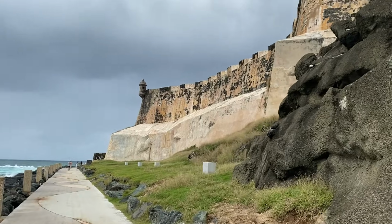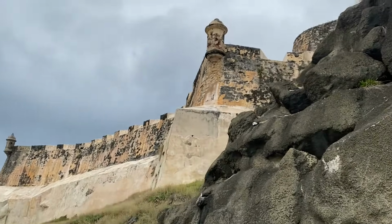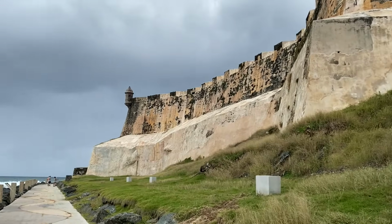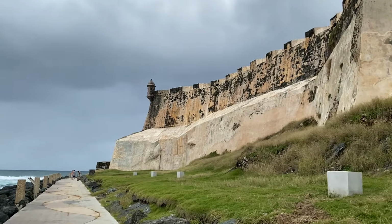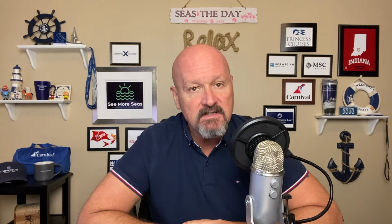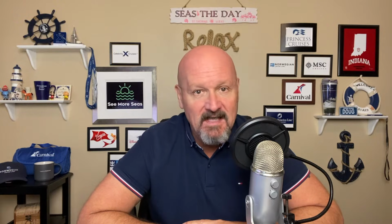San Juan has the opportunity to walk and tour Old San Juan, including visiting the U.S. National Park Service fortresses of El Morro, as well as San Cristobal. Both of those locations are a must-see when visiting San Juan.